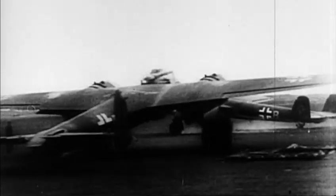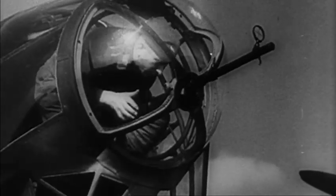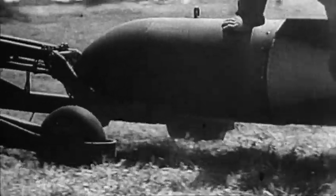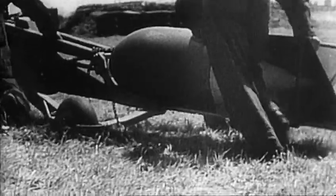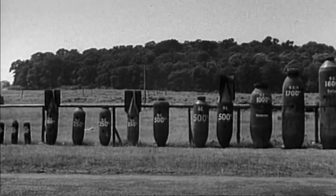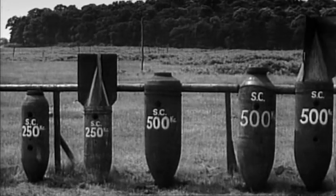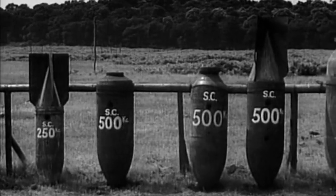Hitler began planning a massive blitz, a bombing campaign unprecedented in history. The opening attack would be on the City of London. For the first time, his target would be the people of Britain. The blitz against Britain would involve a whole arsenal of high explosive bombs, weapons of terror to subjugate a whole nation.